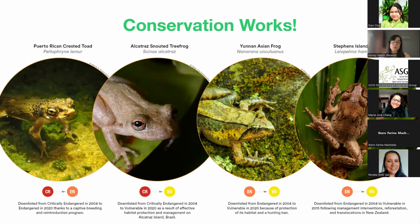So maybe species have stayed in the same red list category for a long time, but if it weren't for conservation, actually they would have moved into a higher threat category and we would have seen a deterioration. So just keeping species in the same red list category is actually good conservation.